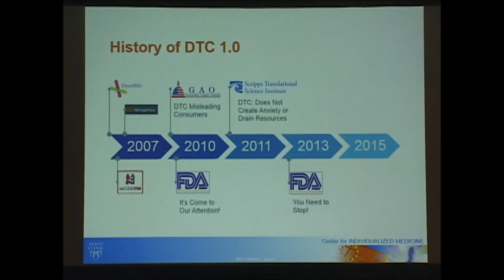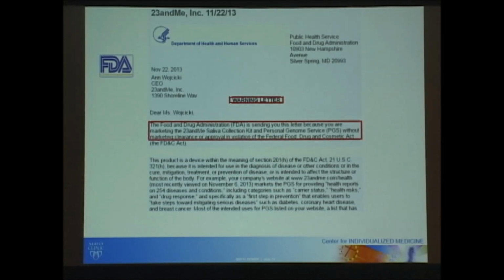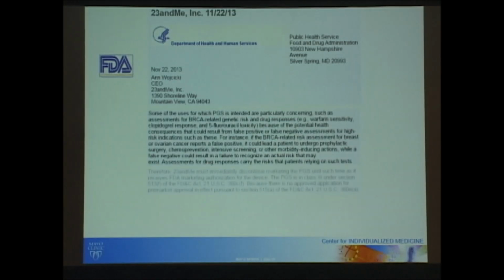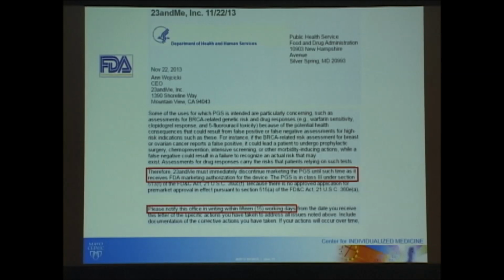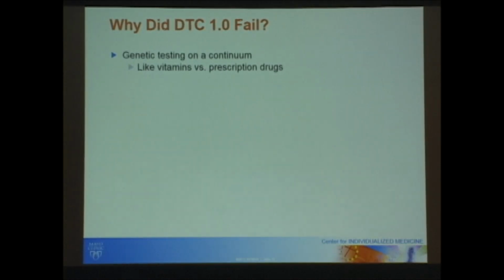So again, the FDA. Apparently 23andMe did not respond. They flatly ignored the first letter, so they received a warning letter. And again, they said, we think these are medical devices. You haven't submitted an application for these medical devices. You are diagnosing things. So basically, you need to stop. Sincerely yours. So at that point, they were required to stop.